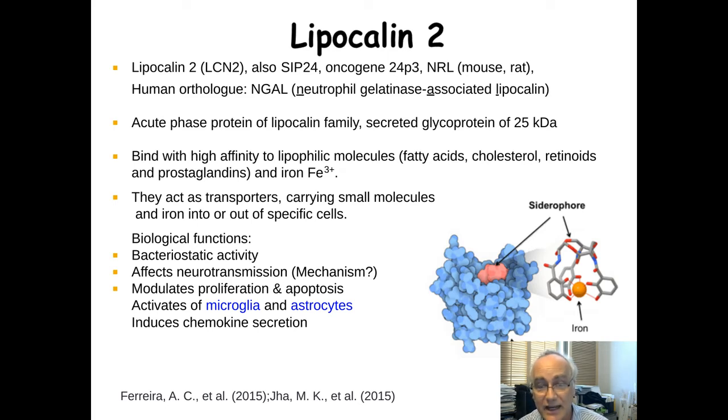And it acts, in fact, as a transporter, carrying small molecules and iron into and out of cells that express the receptors. So overall, and through studies of many of our colleagues in science, we know that the biological functions are bacteriostatic activity by withdrawing iron from certain bacteria. It doesn't work against all bacterial strains, but it works against many. We also know now that it affects neurotransmission. The mechanisms are still not 100% clear. It modulates proliferation and apoptosis of cells. And important for the brain, it activates microglia and astrocytes. And again, important in infectious disease, it induces chemokine secretion.